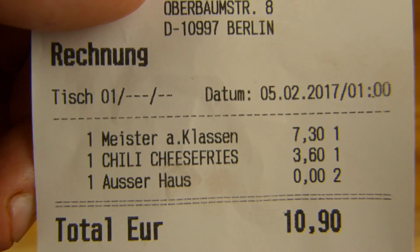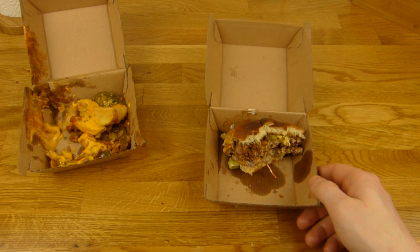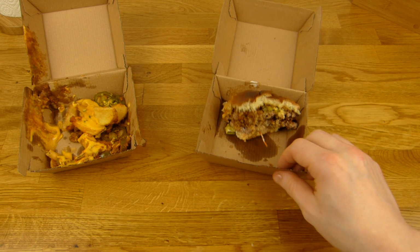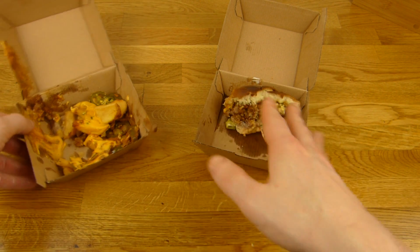37, okay. Muss man sich überlegen. Aber ist es auf jeden Fall wert. Schmeckt richtig geil. Schmeckt anders als Burger King und schmeckt auch anders als McDonald's. Anders. Ja, aber richtig gut.